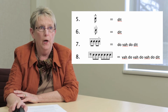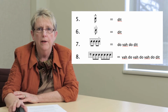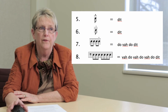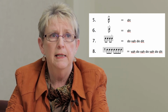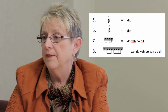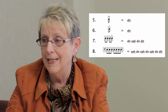Strings of eighth notes should be swung. I like to use the syllables do, va, do, va, do, va, do to really de-emphasize the tongue. You may hear others use ba instead of va, but the ultimate goal is very legato eighth notes with very little to no tongue. The last eighth notes in a series should be tongued and performed short, as shown in examples 7 and 8, unless it leads directly to another note. Then it should be legato. Example 7, do, va, do, dit. Example 8, va, do, dit.